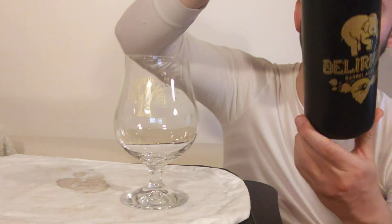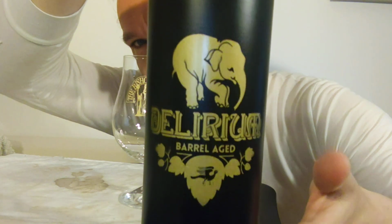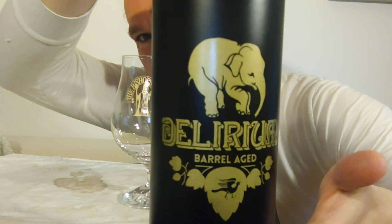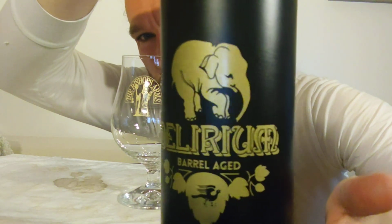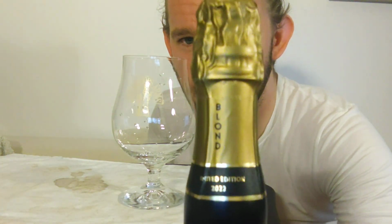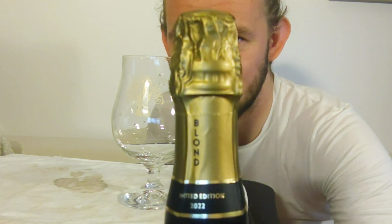So let's get on and actually have a little taste of this beer and see what it's all about. As we mentioned earlier, this one is an 11.5% Belgian Golden Ale, Belgian Strong Golden Ale, I guess we could say. You can see this one has the nice golden elephant on it. All the barrel-aged beers are released in similar bottles to this, but the main difference between this one and the black beer is the top label. The black label is a little bit different, which you'll see in a few videos' time. This one has a sort of champagne bottle top to it, 750 millilitres.